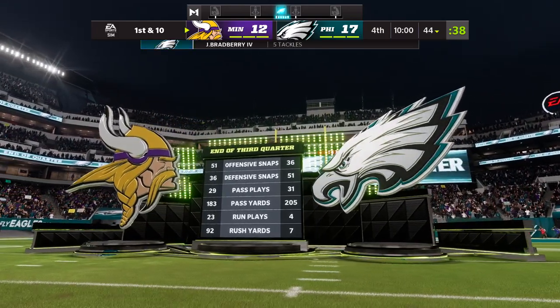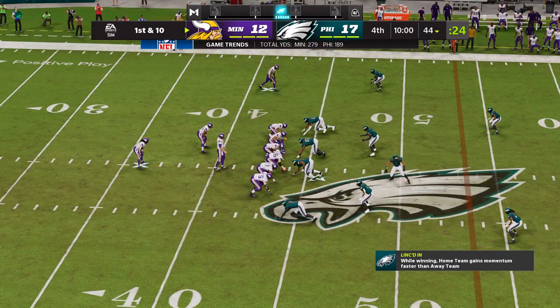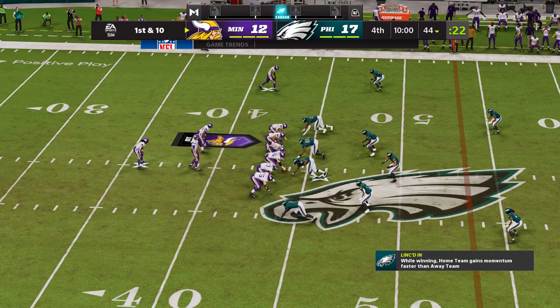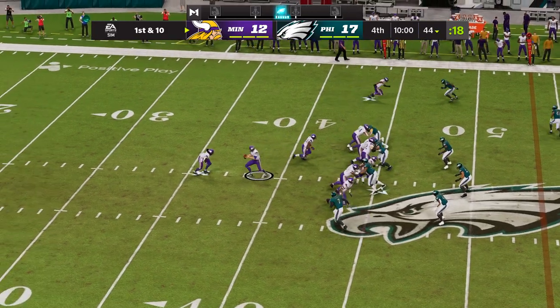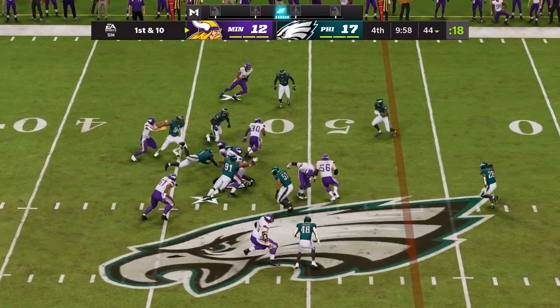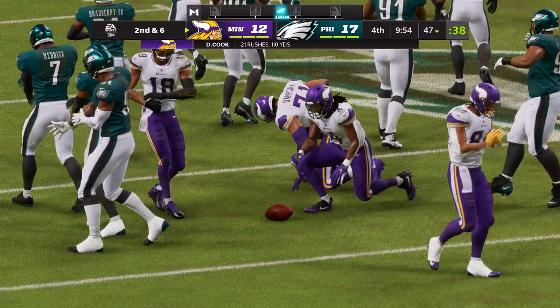You are watching the NFL on EA Sports. And welcome back. We are in the city of brotherly love, Philadelphia. Took just 1 play to move all the way to the 44 as they try again on 1st down. It's the Vikings in possession of the football, but they need some points. They're trailing here to start the fourth.